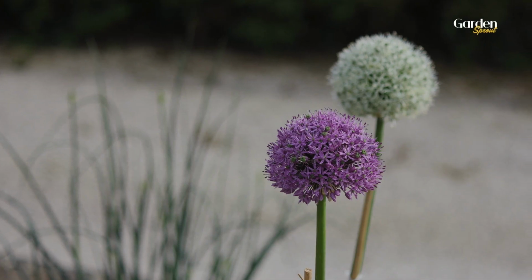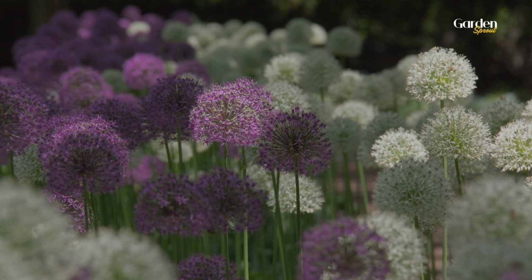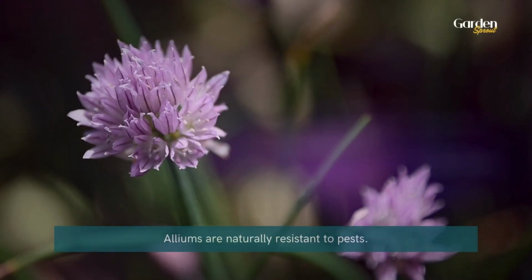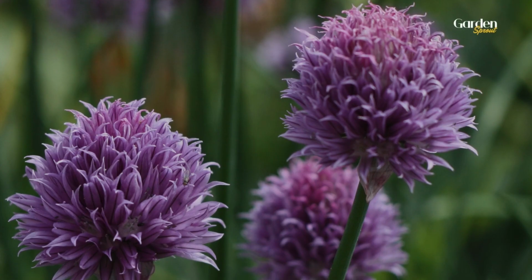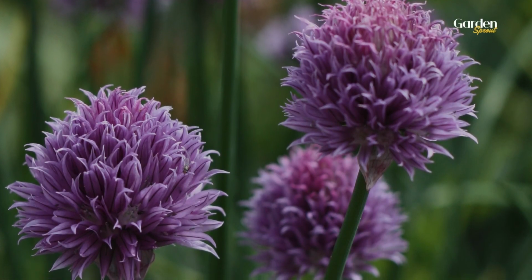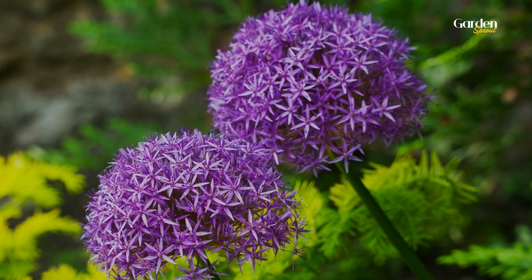This plant works especially well in borders, rock gardens, or raised beds, where its strong stems and round shape can really shine. And since it's a member of the onion family, it's naturally pest-resistant too. If you want a plant that brings bold form, needs very little care, and naturally keeps the deer away, allium is a smart and striking choice.